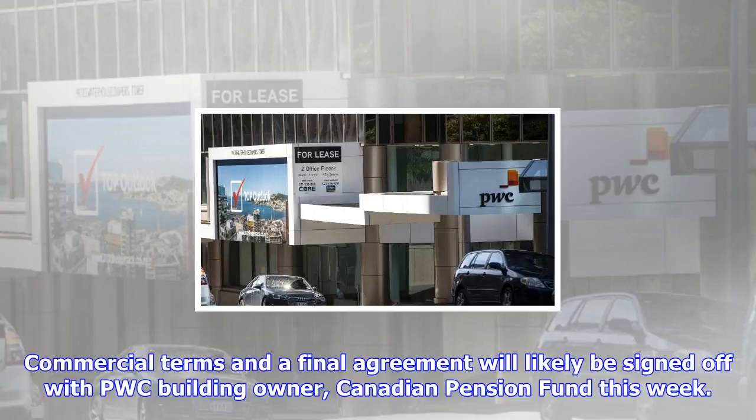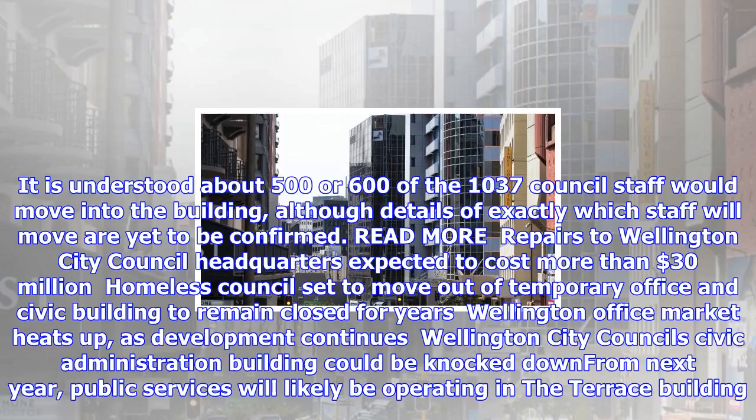Public services will likely be operating in the Terrace building. Wellington City Council's 6-story Civic Administration building, the pink one on the right, is closed, and staff in the municipal office building on its left will have to move out next year during the town hall renovations.